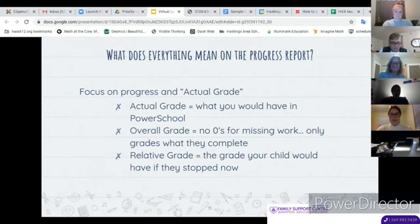That is very comparable to what they would see in PowerSchool, which is what we use to track grades and so forth for our in-person learners. Like I said, it's exactly what a kid would have in PowerSchool. It's their grade on the assignments they've completed, but it also counts any missing work as a 0. So it is including those zeros or that missing work in their grades.